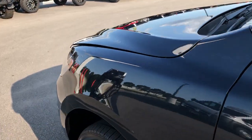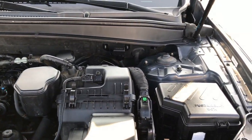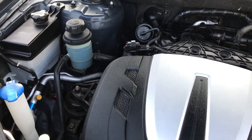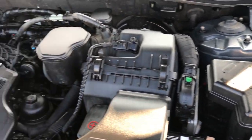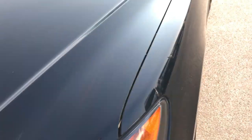We'll take a quick look under the hood. LATCH, 3.5-liter V6 motor. Engine bay is very clean, runs very smooth. This vehicle has been fully safetied and inspected by our service shop, has a fresh oil and filter change. All the fluids have been checked and topped off. And this one is 100% ready to go.